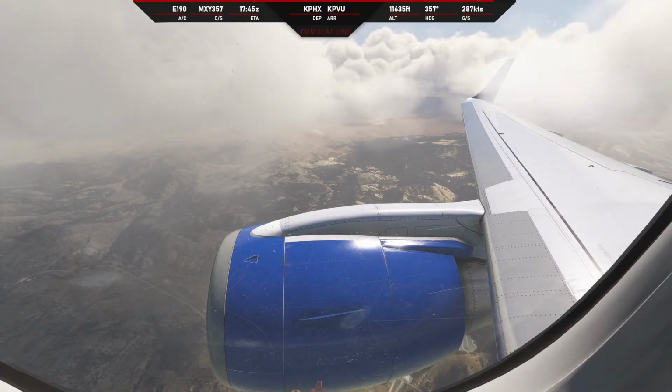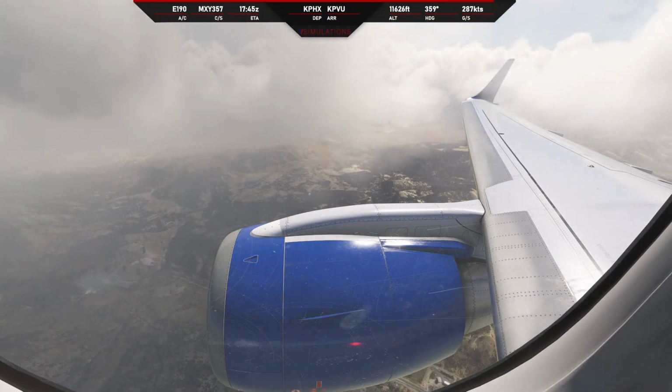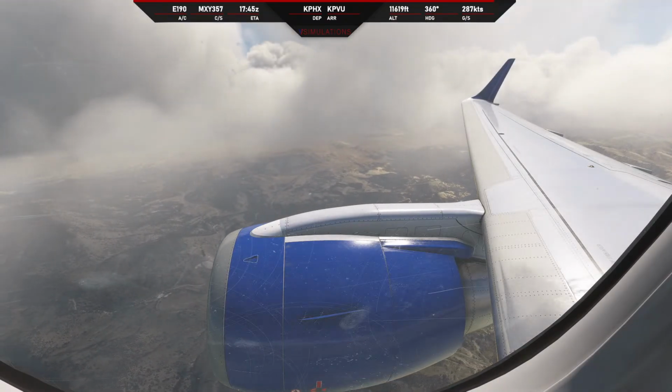Yeah, Michael, I agree. It's blocky wing flex. I don't know why. In my opinion, this is what a 7.3 wing flex looks like too. It's that rubber bandy look.